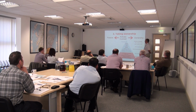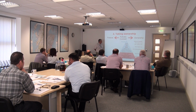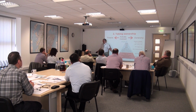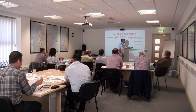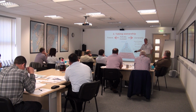So, secondly, taking ownership. We want them actively involved, so they own the process. This is Dale's cone of experience. The top bit of the triangle is in blue. That's passive learning: reading about stuff, hearing it, words, looking at pictures, watching a movie, watching a demonstration, or following a set of instructions. We tend to remember 10% of what we read, 20% of what we hear, 30% of what we see, 50% of what we see and hear.